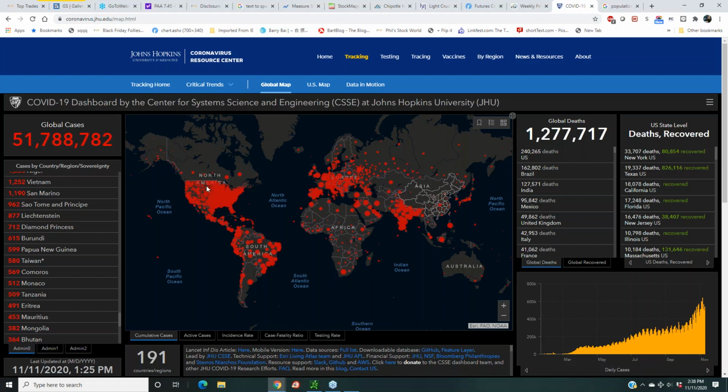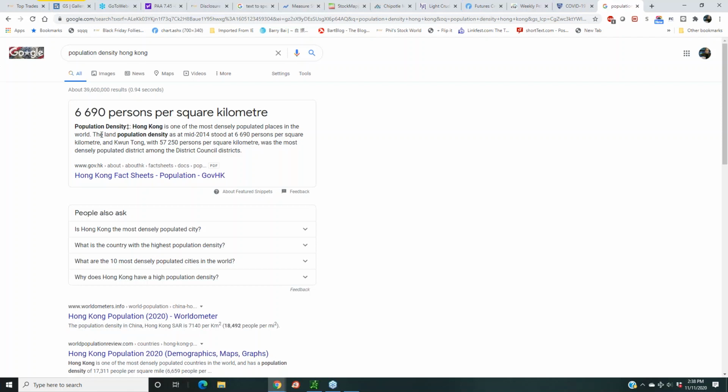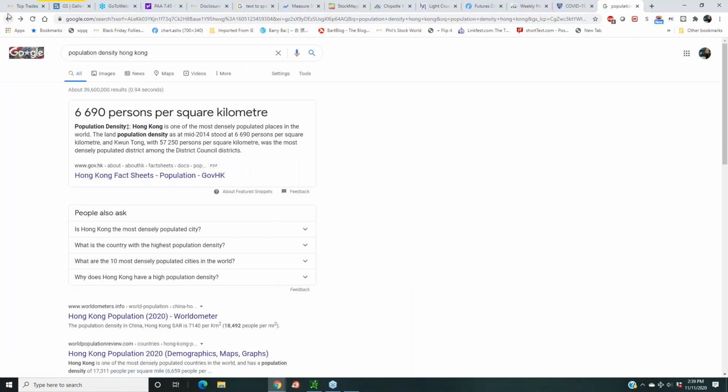And that's the same thing in Hong Kong. That'd be interesting, population density, Hong Kong. Oh, Jesus Christ, 6,006. So they've got 200 times more people per kilometer than we do. Can you imagine? 6,700 people per square kilometer? New York City, look at New York. 27,000 per square mile in New York. You wonder why New York had runaway infections. That's why. But you look at Hong Kong, right next to China, and you say, how do they do that?